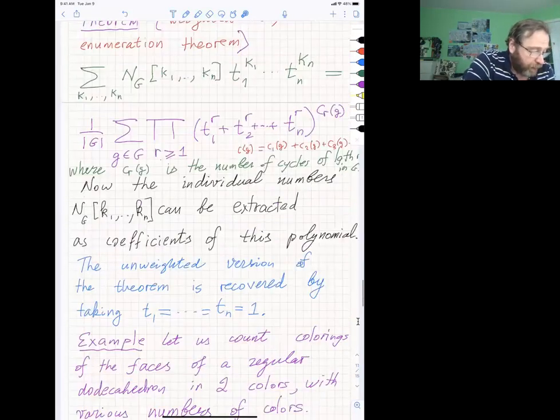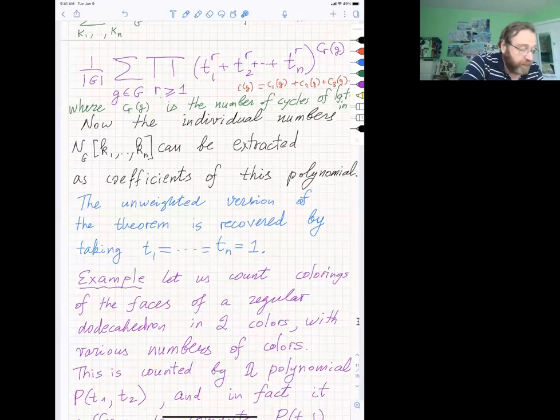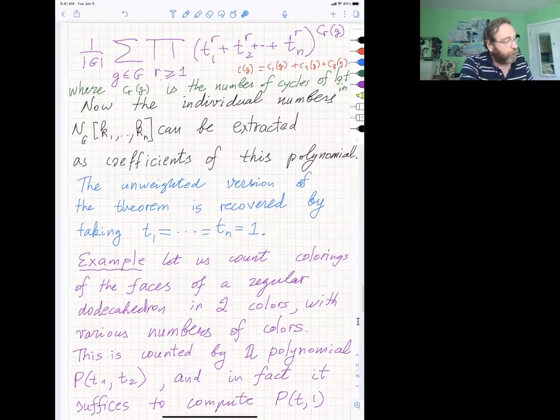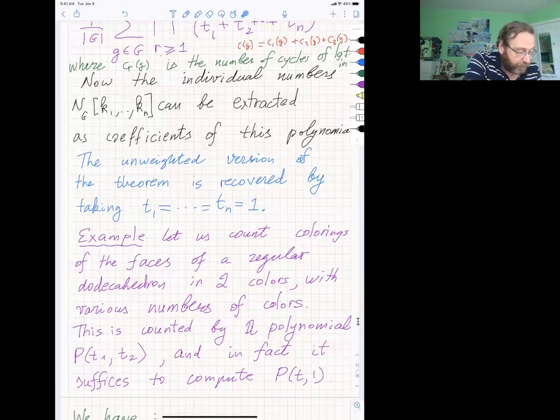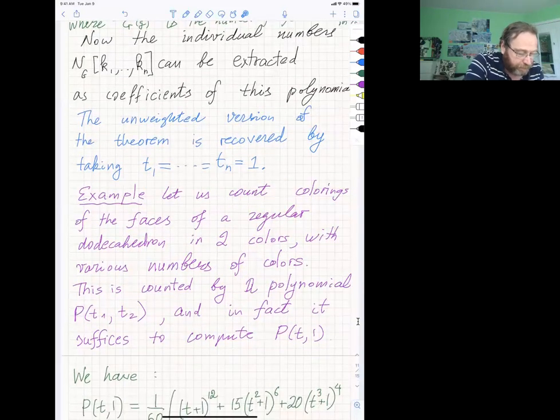And also, I want to give an example of how to use that for the dodecahedron. So let's count the colorings of the faces of the regular dodecahedron in two colors. Well, here there are four colors, it's a bit too complicated, so let's do two colors. According to this weighted Pólya enumeration theorem, this is counted by some polynomial p of t_1, t_2, and in fact we will take the first variable to be t and the second one to be 1, because it's a homogeneous polynomial. This is sufficient.